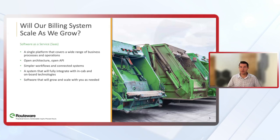Ultimately, your billing system should be designed for not just where you are today, but where you want to be tomorrow. By choosing a system with open architecture, connected workflows, and seamless integration with third-party technology, you're positioning yourself for growth. You won't have to worry about whether your system can keep up as you add more vehicles, expand into new territories, or adapt new tools to enhance your operations.